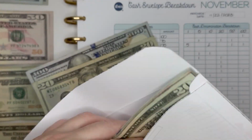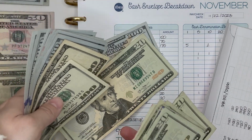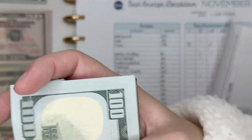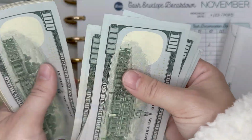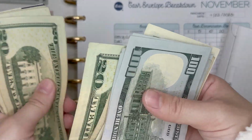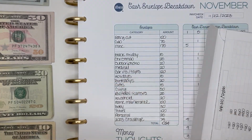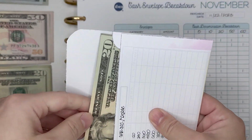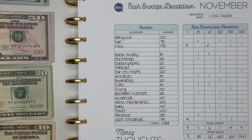And with this deposit, we should have $1,320 in this envelope. So let's add in the bills. $1,320. 1, 2, 3, 4, 5, 6, 7, 8, 9, 1,000, 1,100, 1,120, 1,140, 1,160, 1,180, 1,200, 1,220, 1,240, 1,260, 1,280, 1,300, 1,320. Very exciting, getting closer and closer to the goal on this one, which is $2,670.